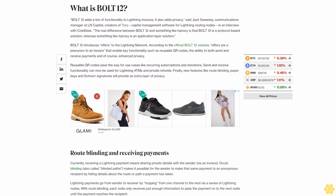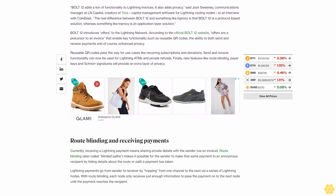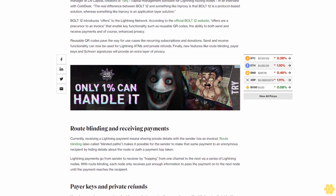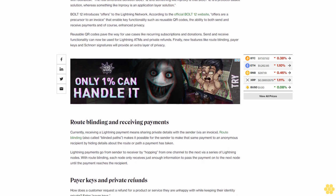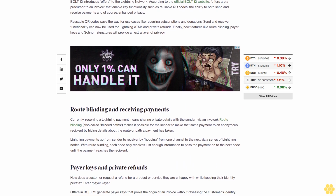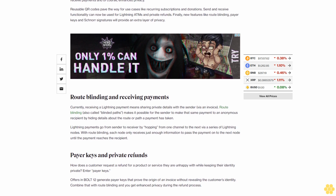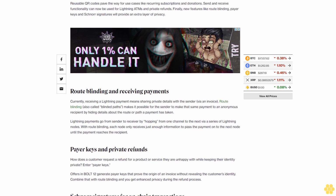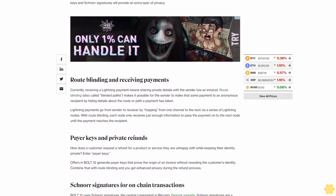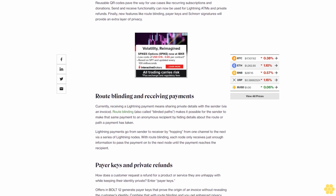Bolt 12 introduces offers to the Lightning Network. According to the official Bolt 12 website, offers are a precursor to an invoice that enable key functionalities such as reusable QR codes, the ability to both send and receive payments, and of course, enhanced privacy. Reusable QR codes pave the way for use cases like recurring subscriptions and donations. Send and receive functionality can now be used for Lightning ATMs and private refunds. Finally, new features like route blinding, payer keys and Schnorr signatures will provide an extra layer of privacy.